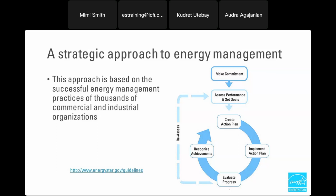And then, after you have identified your goals, you need to develop an action plan, which outlines the approach to meet each goal. After you implement the action plan and start meeting your goals, remember to take the time to recognize the staff that have been instrumental in achieving these goals. After your initial action plan has been put into place, it is time to reassess your goals and perhaps develop new goals and start the process again. But this benchmarking step, to assess performance and set your goals, is where the Portfolio Manager tool comes into play.